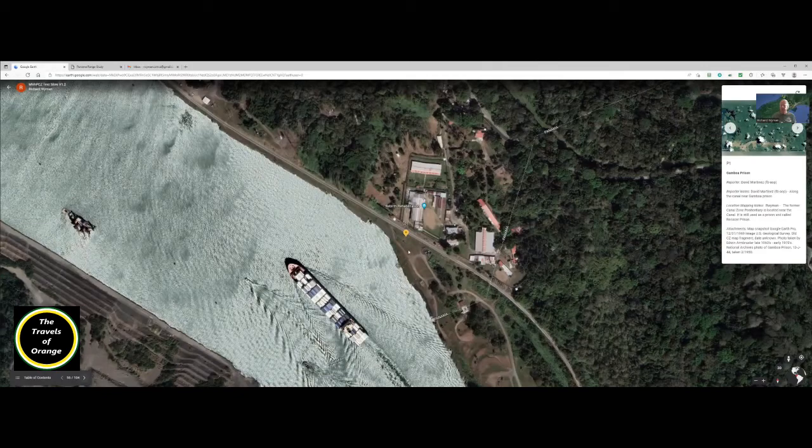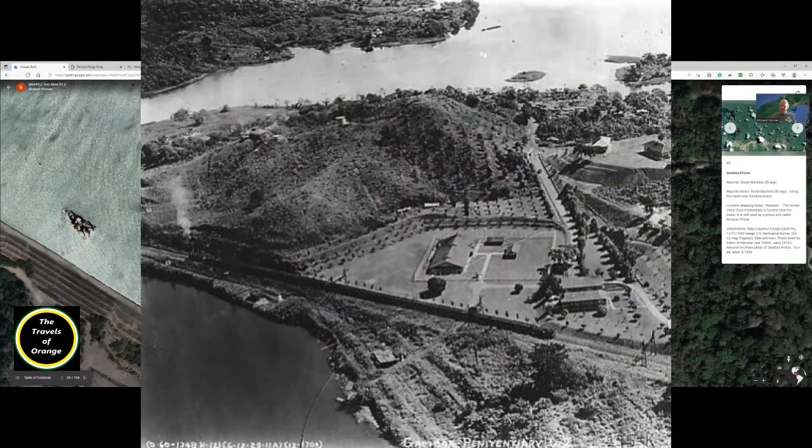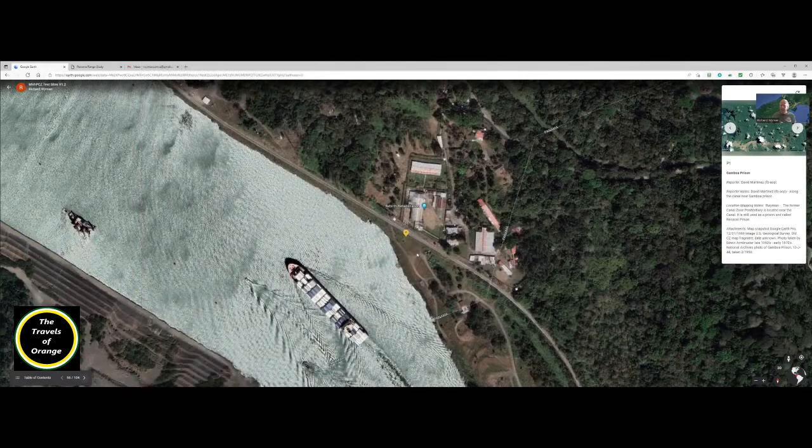And this was the Canal Zone Penitentiary. And it is located right on the canal, as you can see. And it's still used as a prison today. I will show you some attachments.